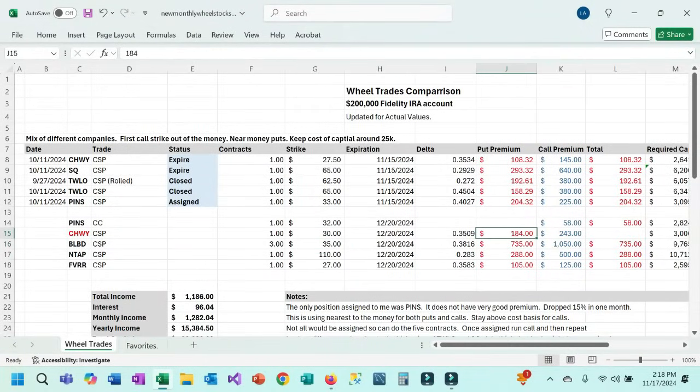Chewy, I did not talk about the premium, but the put premium looked very similar to when I sold Chewy the first time. Actually, a little higher, around 184. So if I do another trade, it looks like I could pick up 184. That's at a $30 strike, expiring 2024. We would bring in that much premium.